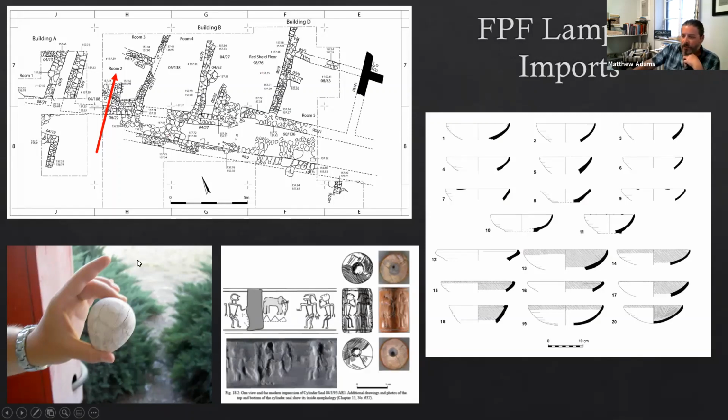And the same room that had both of these objects also had dozens and dozens of piles of these types of lamps, which are illustrated here, all with soot around the rim and all having, in addition to their shape, one major thing in common, a very similar type of fabric that I have called the fine pinkish fabric. These things are really beautiful, and I'm sorry I don't have an image for you. I couldn't scrounge one up. It's this white fabric with enough pink inclusions and other sparkly bits that they look very pretty, almost stone vessel-like.